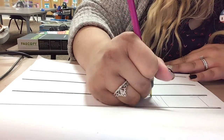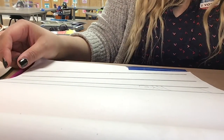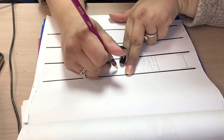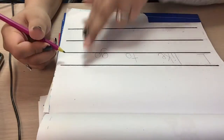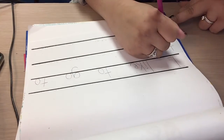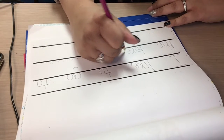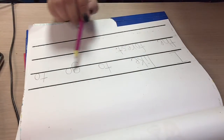No. I, finger space. Sorry, I have no nail polish. Like, L-I-K-E. I like you. You like me. You can't even see this. Oh, I don't know what to do, friends. Oh, that is so much better. There we go. I like to go to the forest, period. This is a long sentence, I know. And then I would draw myself, I like to go to the forest.